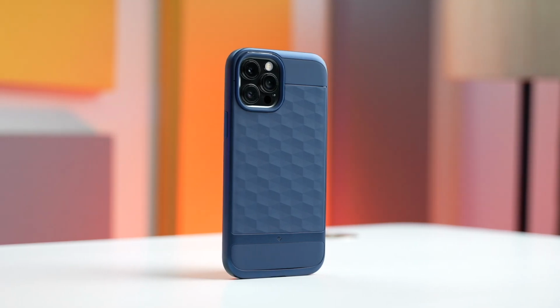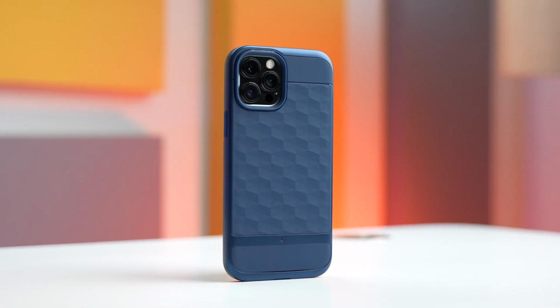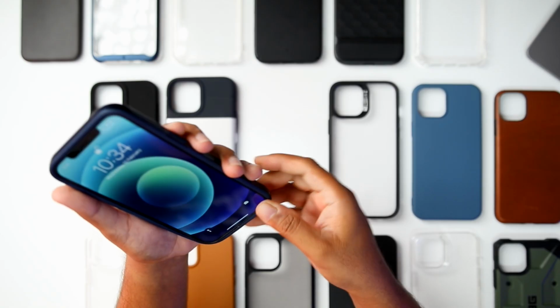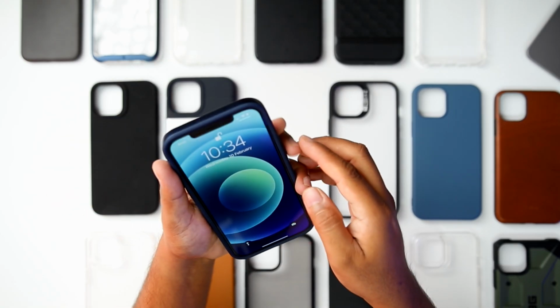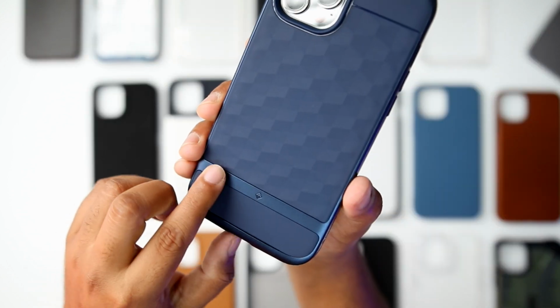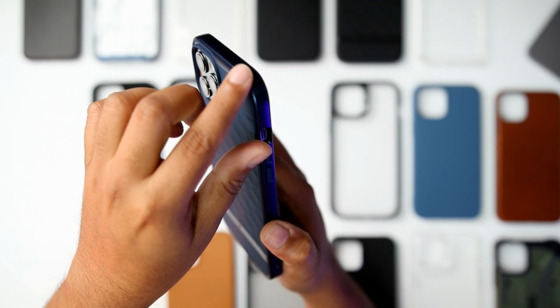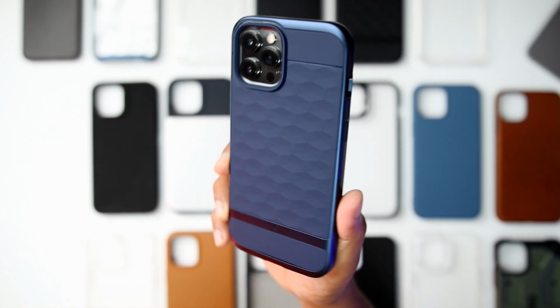These cases get their name because of this 3D pattern on their back, which seems to change its shape when you look at it from different angles. These cases are a bit flexible, so they wrap around your phone very nicely and feel nice to hold in your hands. There is a thin plastic-like bumper running all around the edges of this case, which gives the edges of your phone a bit more protection in case of falls.